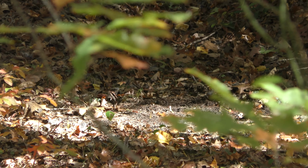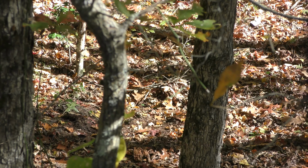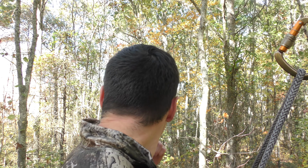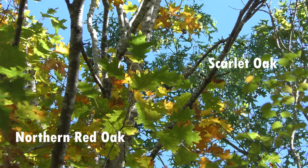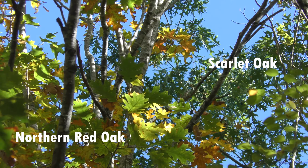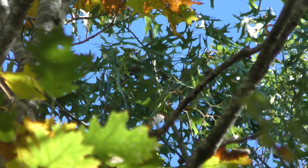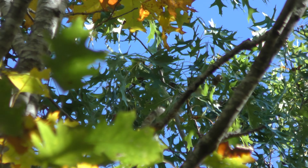One of them is really, really fresh, within the last day or two. There were no leaves on it this morning when I found it. Now there's only a couple, just from those short few hours that I wasn't here. I do have oak trees around me here too. I have one, two, probably half a dozen to 10 of them, right directly around me, scarlet oaks and northern red oaks dropping acorns. So the deer should be coming back this way too.